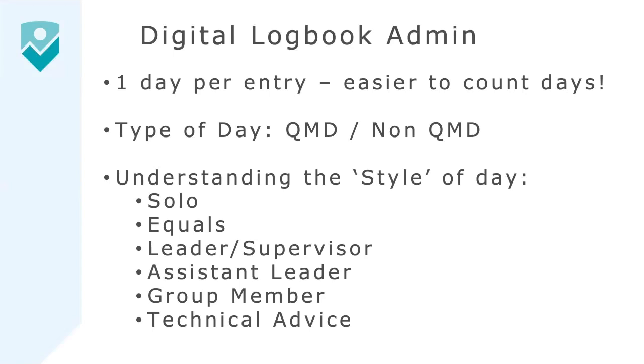Add in all the information you want, or all the days you want, but please only call the days quality if they meet the requirements. One of the first things that we'll do when we're reviewing logbooks is we'll just filter. So we'll filter winter walking and then filter it to quality mountain days, and we'll start from there. And then just have an understanding of the styles of the day.